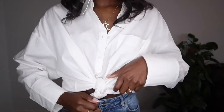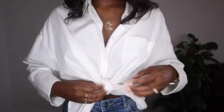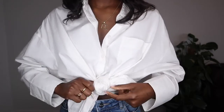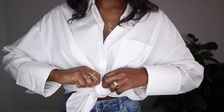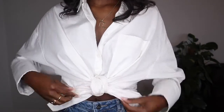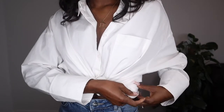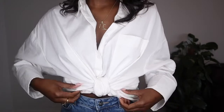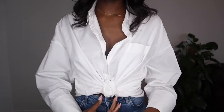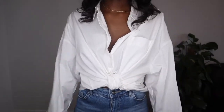So double it over like this. And then I just neaten it up. So tuck in any of the bits I don't really want to be seen. And I make this part look a bit bigger, like this. And then just tuck in the other side. And it gives you this look of it being a bit of a bow. I feel like this looks like the middle of a bow. And then that feeds out like that into the rest of the shirt.